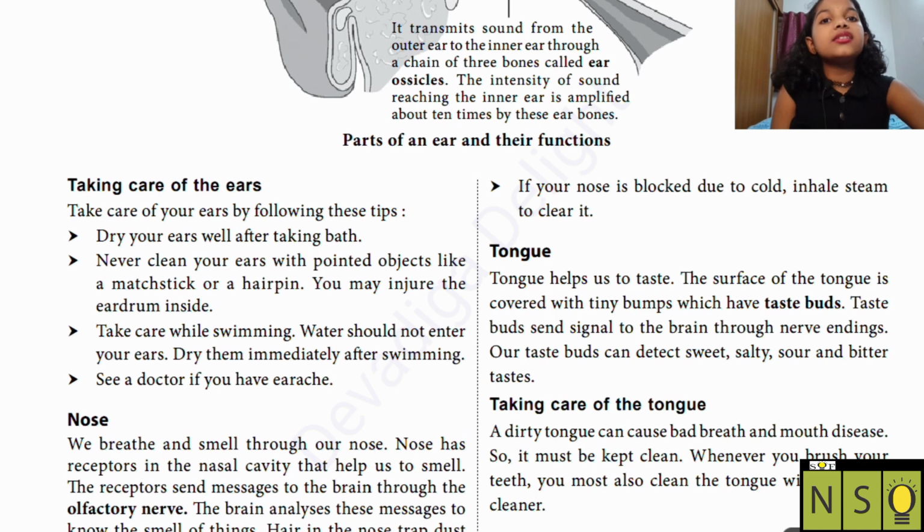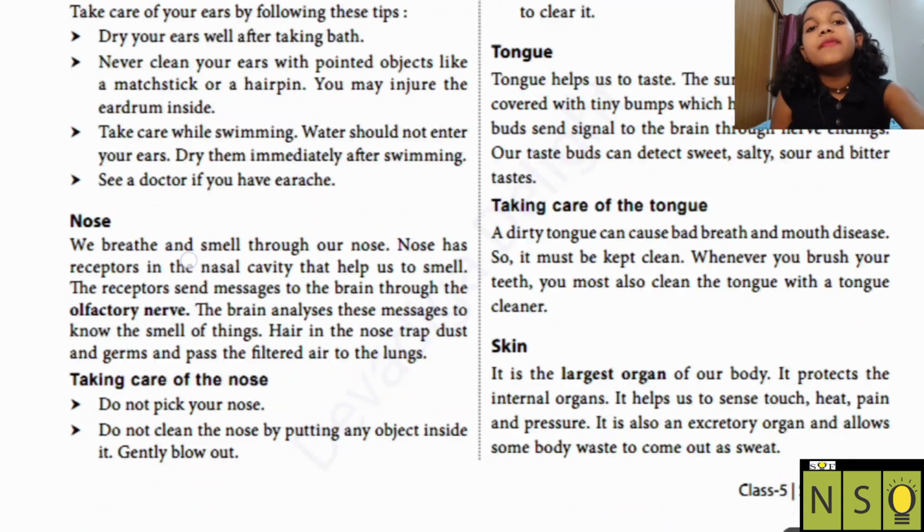Taking care of ears. Take care of your ears by following these steps. Dry your ears well after taking a bath. Never clean your ears with pointed objects like a hairpin. You may injure your eardrum inside. Take care while swimming. The water should not enter your ears. Dry them immediately after swimming. See a doctor if you have an earache.